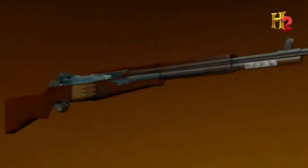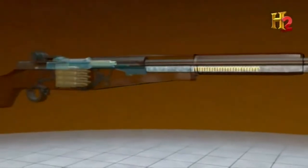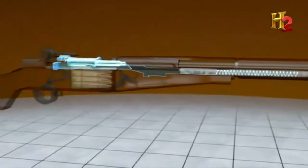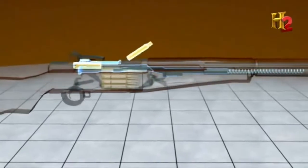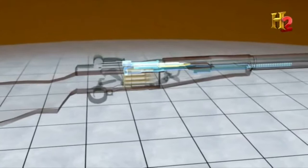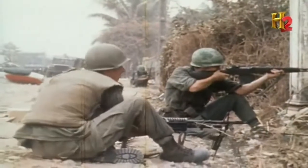Once the weapon is fired, the expanding gases from the bullet are diverted into a cylinder, where they meet a piston and an operating rod. The gas pushes the operating rod toward the rear. This action rotates the bolt and ejects the spent cartridge as a fresh round loads into the chamber. With the success of the M1, all troops were assigned semi or fully automatic rifles.